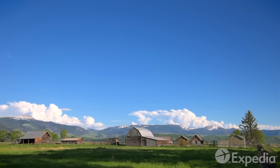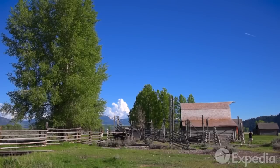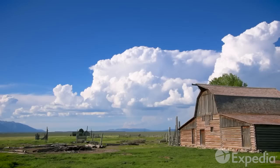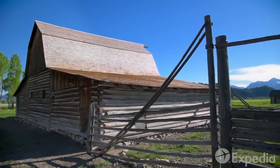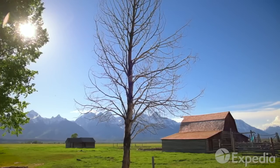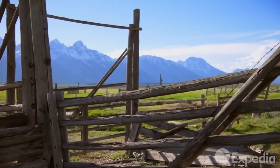After turning off into Antelope Flats, stretch your legs at the historic district of Mormon Row. Visit John Moulton Barn and T.A. Moulton Barn, two of the last rustic remnants of 27 homesteads built by breakaway Mormon settlers in the late 1800s.